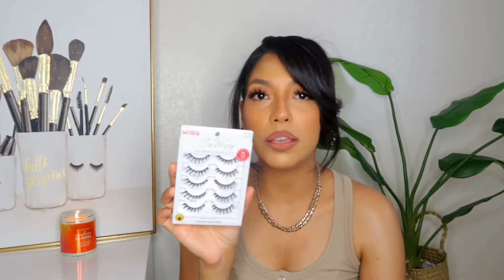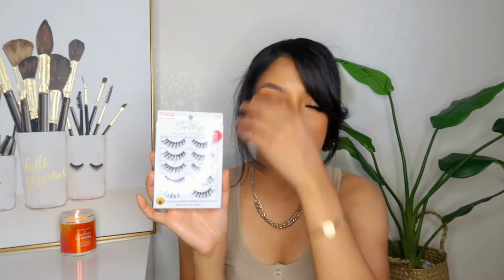Honestly, I recommend these so much. They're very lightweight. They give you this natural wispy look. You don't even have to put on mascara. If you want to wear lashes to work, if you have just small lashes and you don't want to put mascara on, I recommend these. These are so good. Again, they feel very lightweight. They look super natural. They look like you're wearing eyelash extensions, so I definitely recommend.